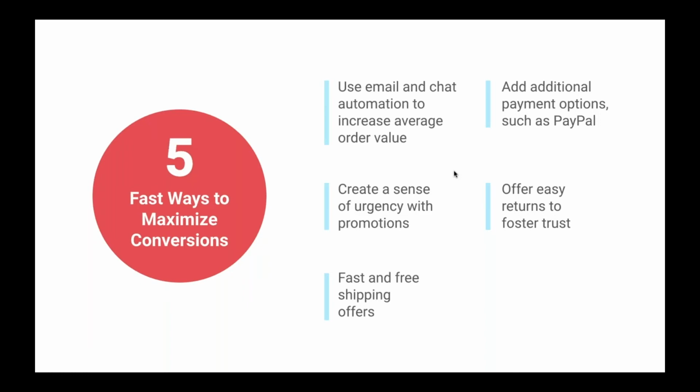A great way to do this is to send abandoned cart emails, for example, to remind customers to come back and purchase. And again, like I said, you can also use another third-party tool like Just Uno, which can provide more robust options than we can in our native email feature. You're more than welcome to check those out on our marketplace on our site.